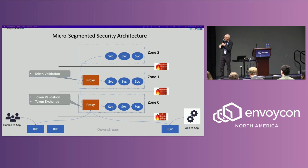By going from level to level, of course, we go through firewalls, so we have a very tightly regulated process to open up firewalls. And so the story is, if you go from zone to zone, you have to do that revalidation every time. If you start with zone zero, you have to do that token exchange. So the question is really, how can we do that in an efficient way?